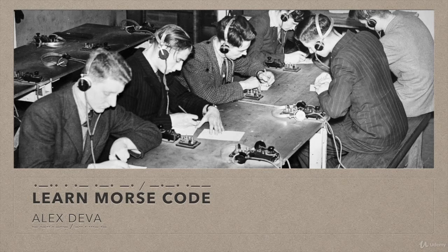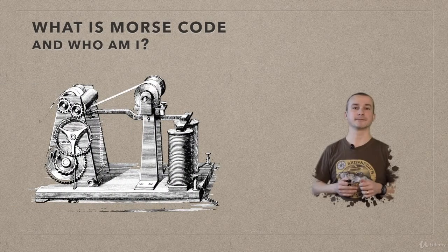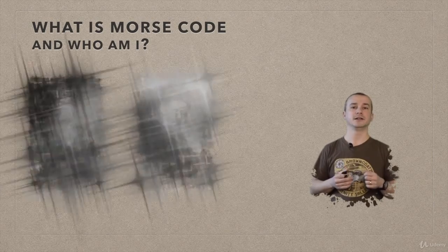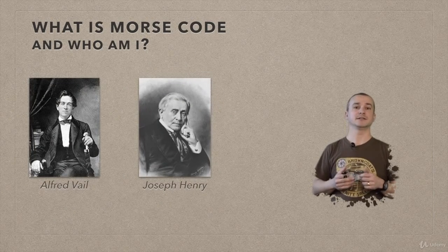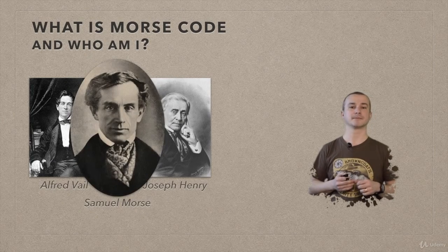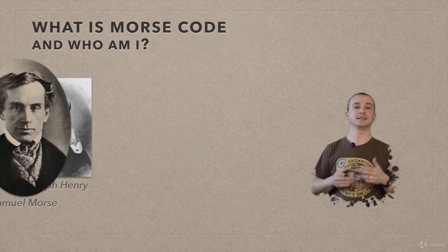Morse code, as it is today, is not even 100 years old. But the idea of communicating by long and short things is as old as 1836, when the first electrical telegraph was invented. The people who developed it were Alfred Vail, Joseph Henry, and an American portrait painter by the name of Samuel Finley Breese Morse.